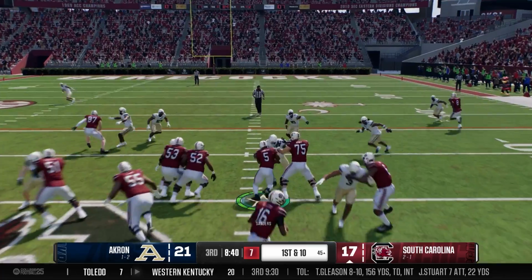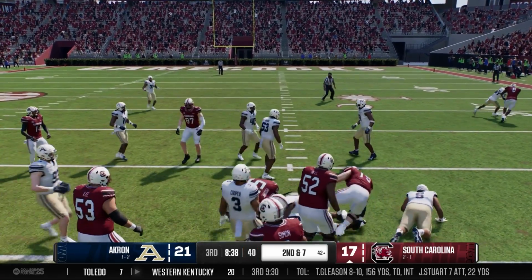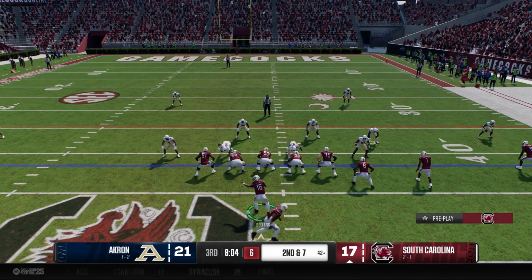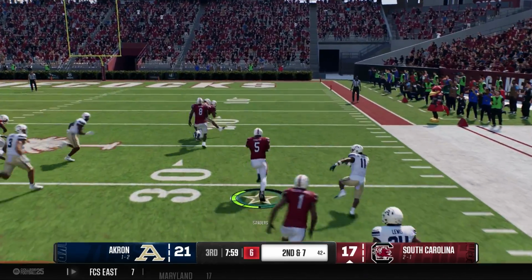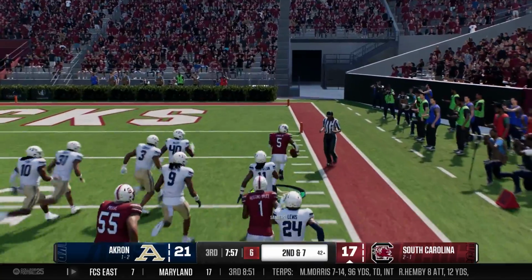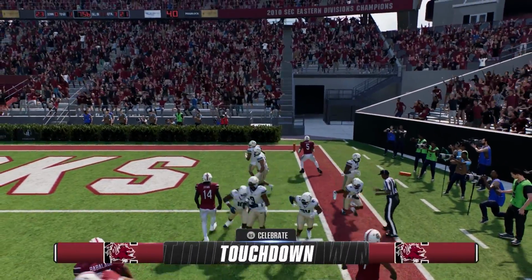Next play. Handoff Sanders up the middle. Invites the contact. Takes 3. 2nd and 7. This time he's motioning out of the backfield. It's a swing pass to him. Sanders with it. Plenty of room to run, and he's going to have a lot inside the 5. A touchdown for the Gamecocks.